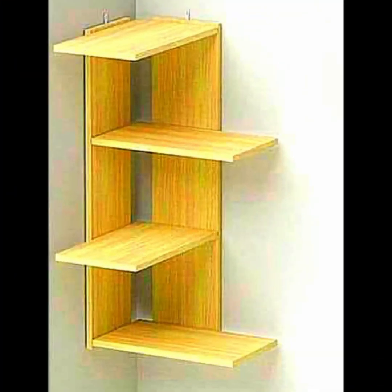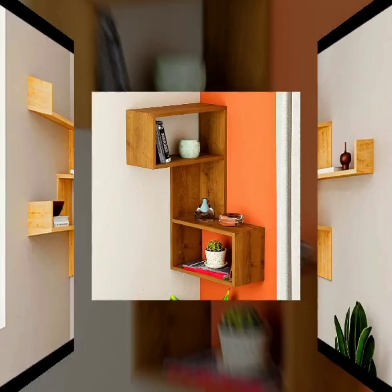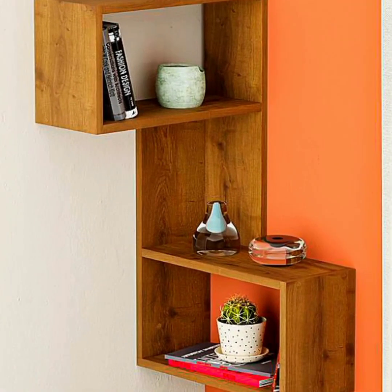In today's video, I will show you the most beautiful, latest and trendy collection of corner shelf designs in different styles, color combination and sizes.